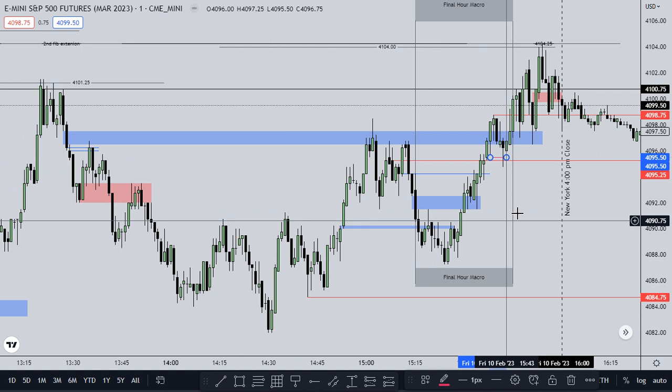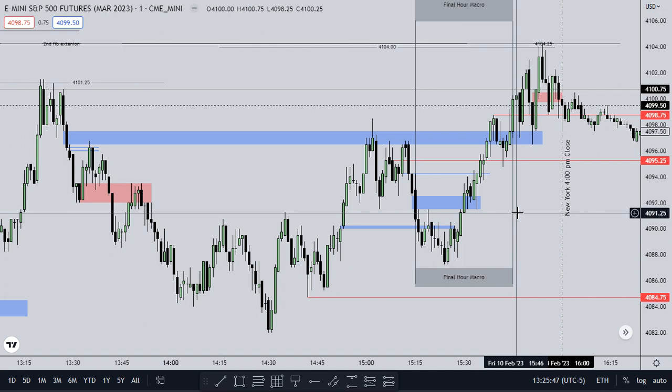It's the same tick. It's the same value. So what happened? It wicked through the volume imbalance, opened, traded down to the volume imbalance, and then what happens? Boom! Off to the races. It rips through the fair value gap.